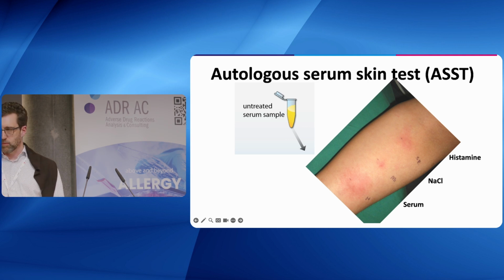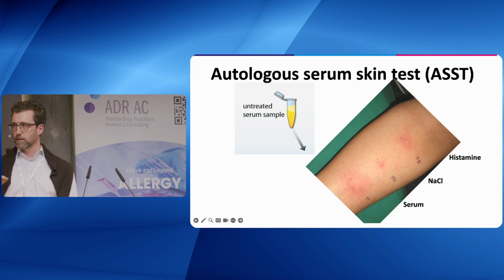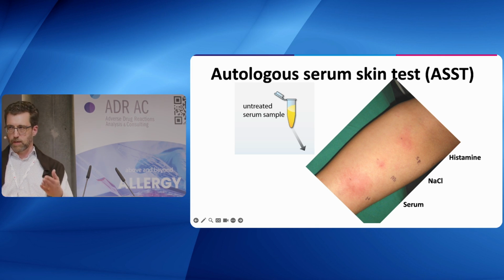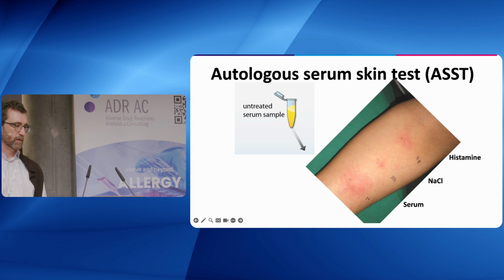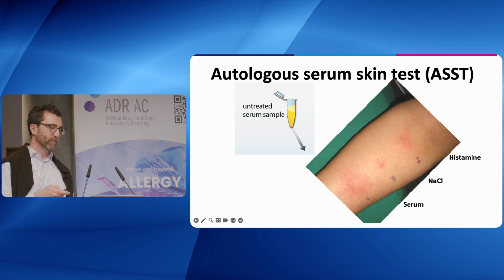And this is what the test actually is. You use the untreated serum sample of the patient. Don't try to mix it up with other patient serum. Put it into skin, usually on both arms, and usually twice per arm, maybe even in a dilution of 1 to 10 to see if we can dilute the reaction. And this is tedious, as you have alluded to, and it is a bit risky.